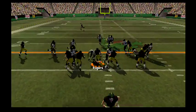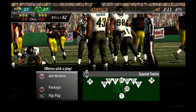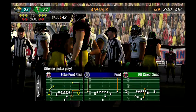Consistent success on third down, which they've had, usually translates into a win. I don't think you have a choice. Punt the ball.